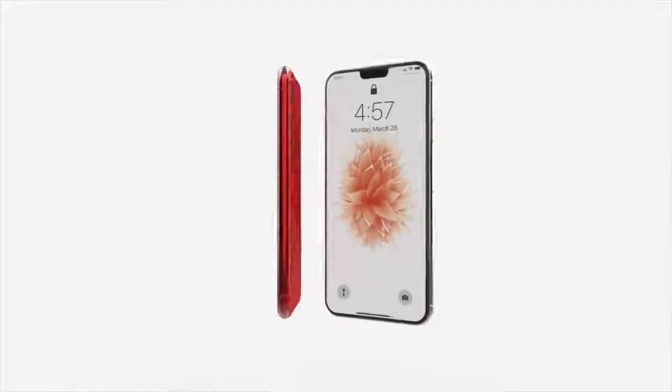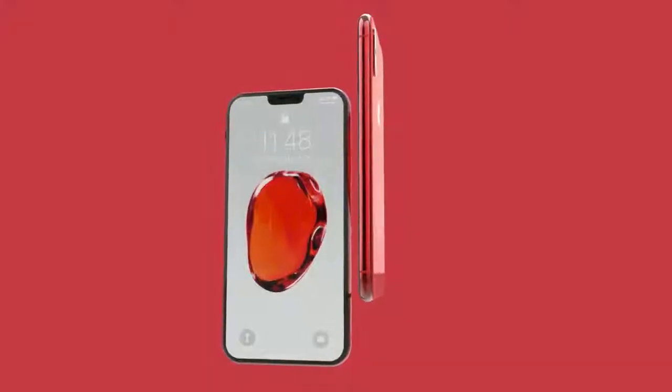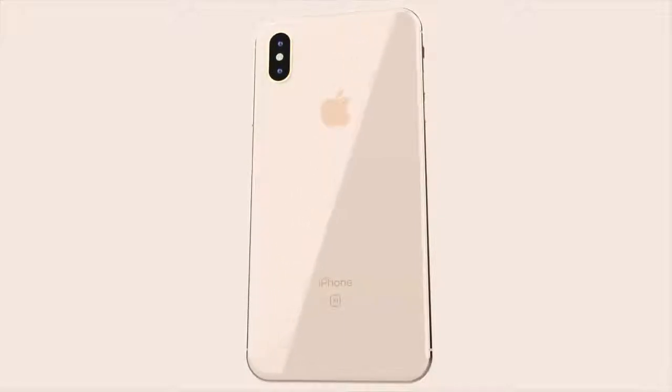So we've got a Product Red and of course the gold model, which is rumored to happen as well on the iPhone 10 model. It could be both gold or red or both, but we decided to render it on the iPhone 11 as well, as I think they'll have the production issue sorted by the time that this thing comes to market. So all around, really great concepts.